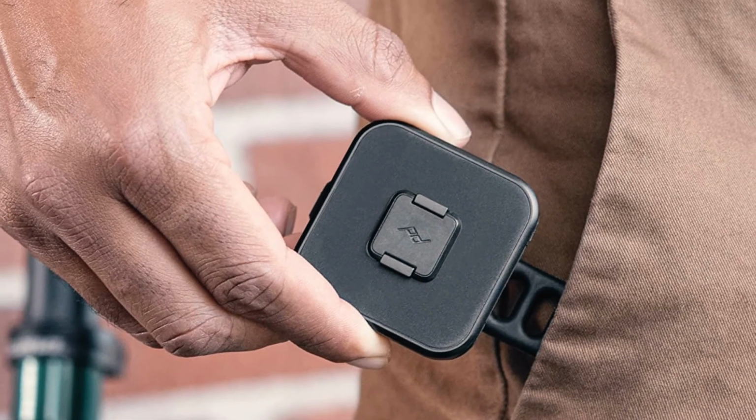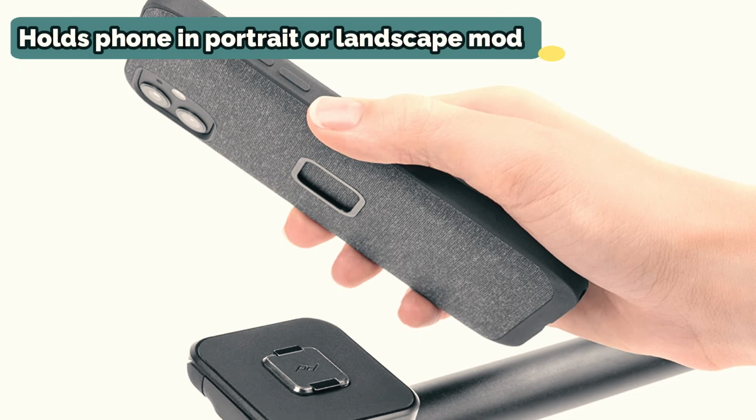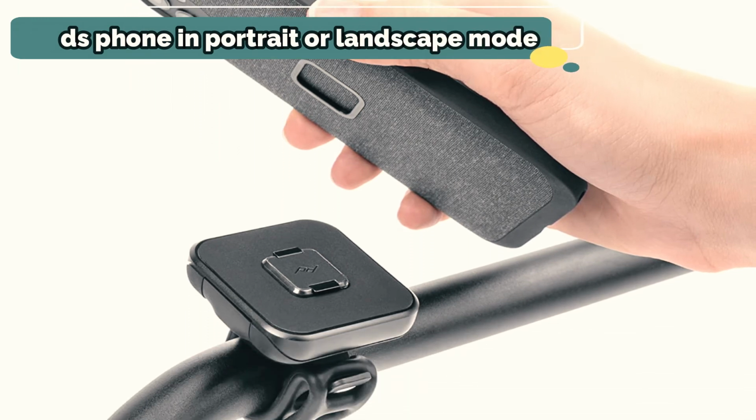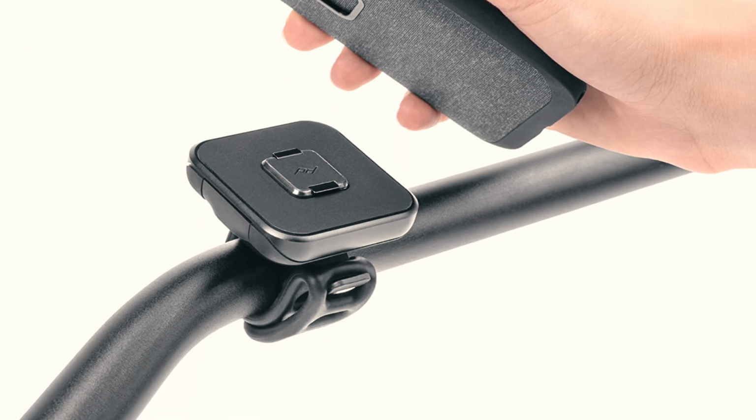This mount is easy to swap between bikes and goes onto just about any bar width, including grocery carts, strollers, or your favorite workout treadmill. It is very secure in bumpy terrain. The case is slim compared to the competition and just looks good.